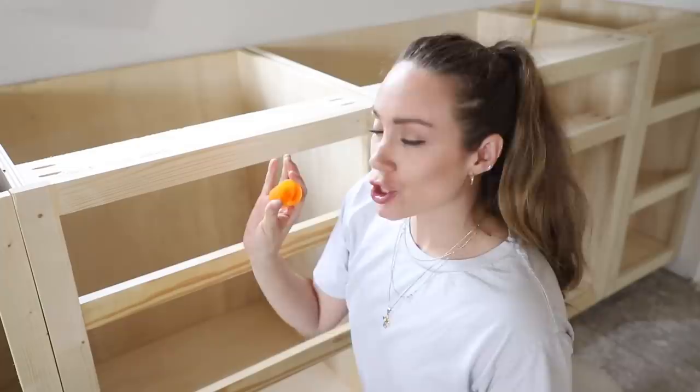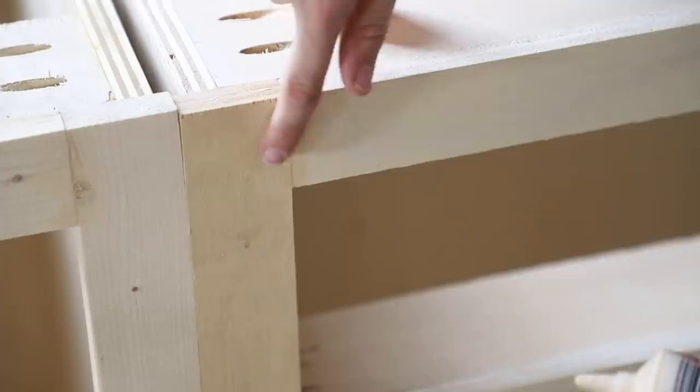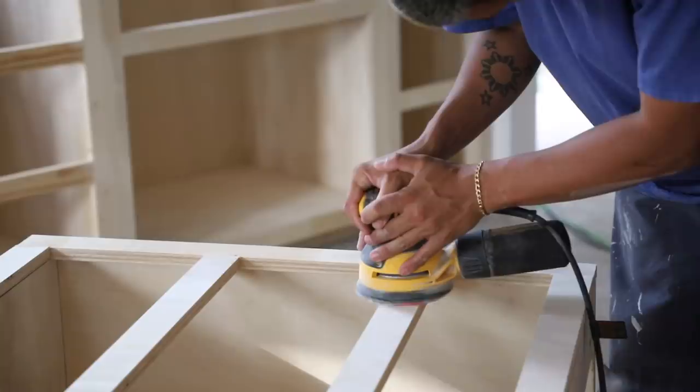Just to make them extra polished, I was gonna use just this wood filler. We're just gonna rub it right into the crack and let it dry a little bit and then sand it with some 220 so that the face frame looks like one complete piece and you can't see the seams, and it's gonna prep us to paint.